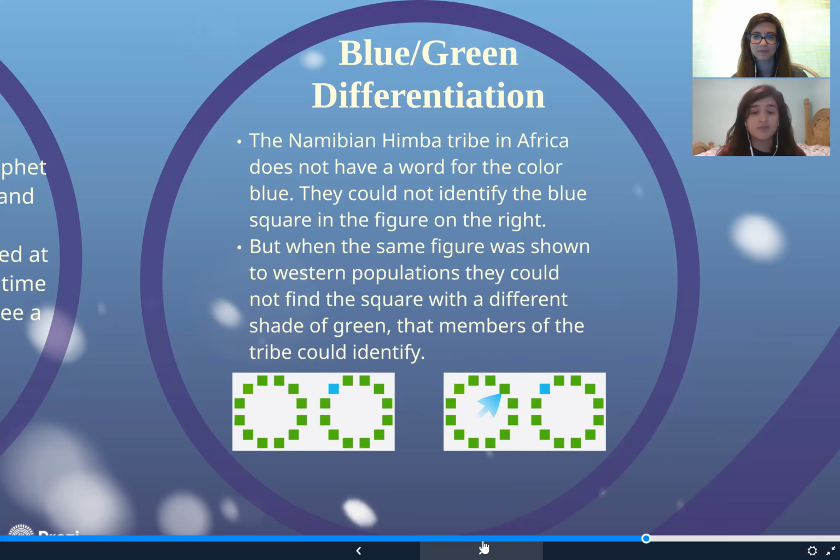When looking at the picture on the right, the blue arrow points out the green block that is a different shade than the rest. The Himba tribe very quickly was able to pick which color green was different than the rest, because they have a word for different shades of green in their language.